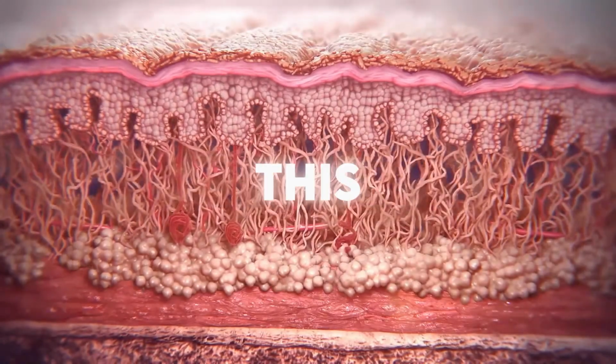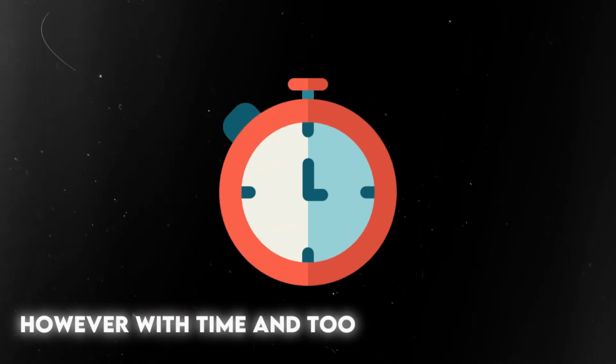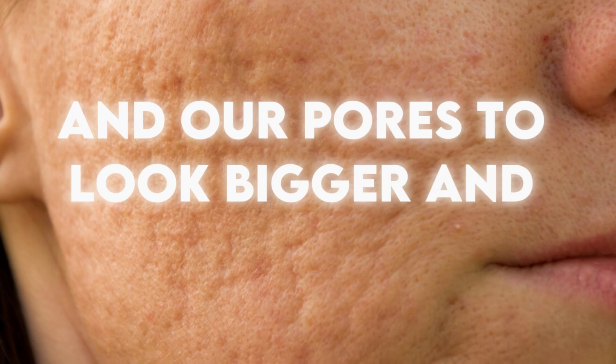You may be wondering what this fancy science term means. Well, think of collagen as simply the building bricks of a house. It makes our skin stay strong. However, with time and too much sun exposure, this foundation can become weaker, leading our skin to become less firm and our pores to look bigger and more noticeable.